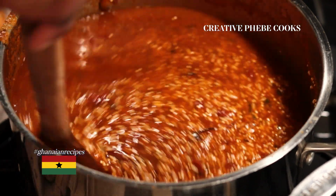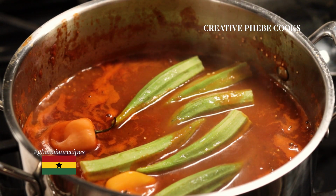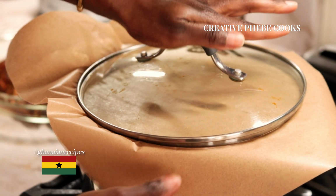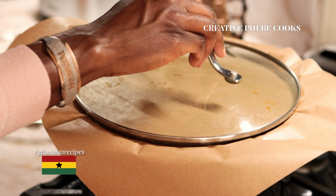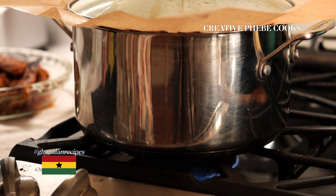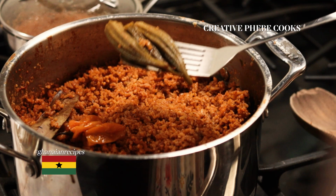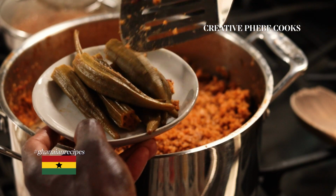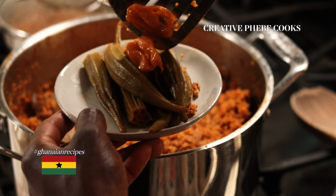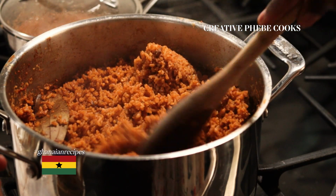I decided last minute that I wanted vegetables, habaneros and okra. I'm gonna let them just steam and cover the pot with parchment paper, which I do not do. I don't know why I was trying out something totally new on video. So I lower the heat to let the grains simmer and cook through. I remove the okra after it's steamed for about 10 to 15 minutes together with the habanero pepper. And I removed the parchment paper about 10 minutes through cooking because I did not have a good feeling about the grains. I feel like they would have turned out too mushy.